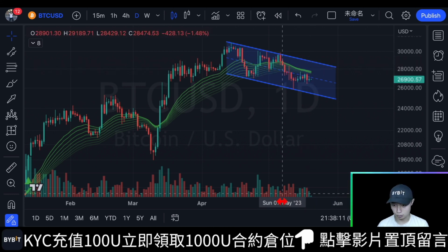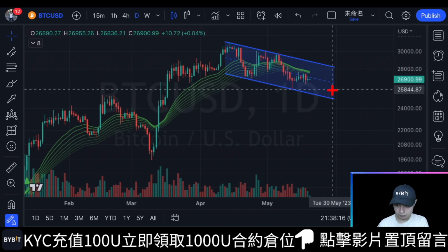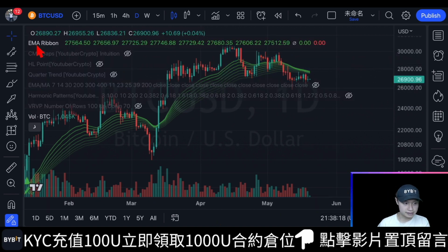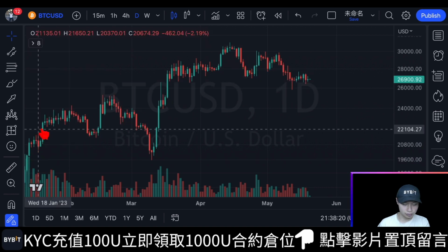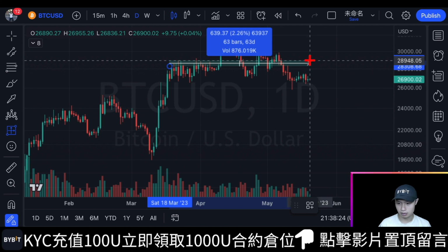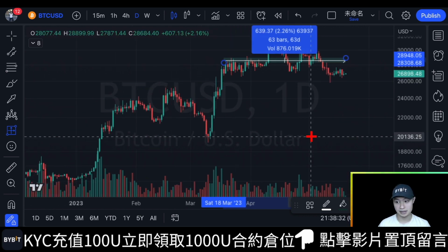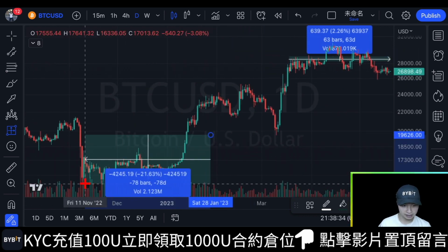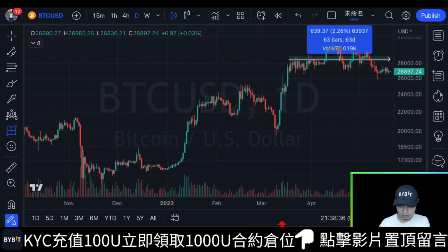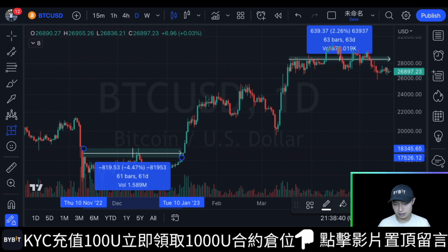Let's also examine the current range the price is oscillating in. If it wants to form a top, we need to ask whether it is sufficient. We can see that it has been around 2 months, slightly more than 2 months, with a volume accumulation of 876K, 876,000. However, there is still a significant gap compared to the volume of the lower region. Now, let's focus on this area. Okay. It's almost time. But the upper region's volume is only about half of the lower region's.